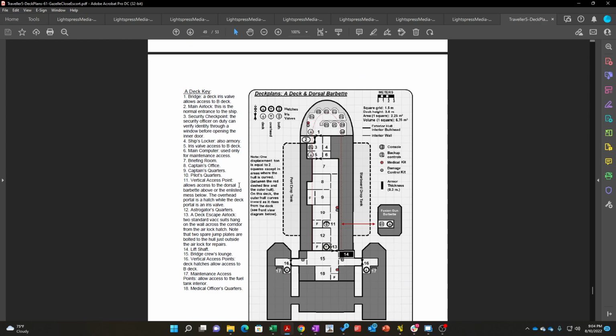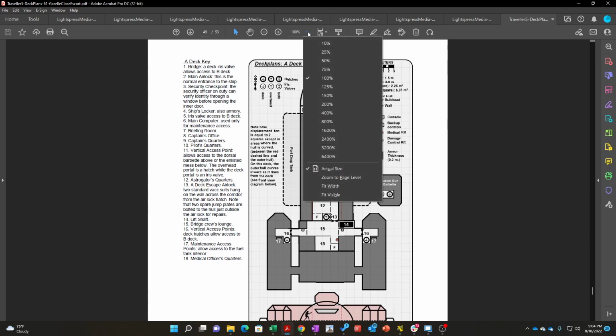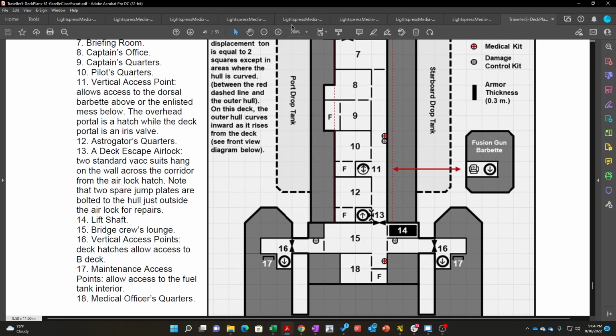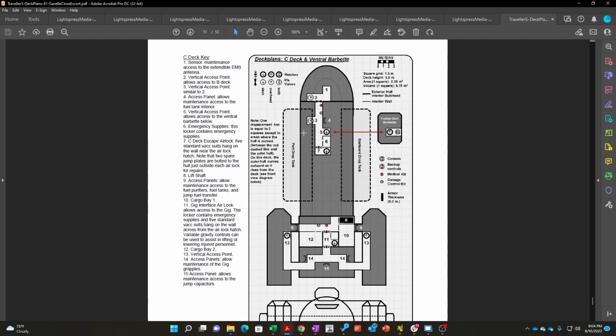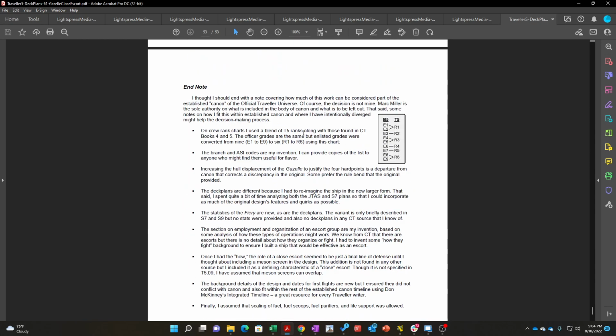Pretty much the same. Yeah, I'm already at 100%, so this will be tough. I'll have to blow this one up if I want to use it as a... Oh, it blows up okay. So it could be. I mean, if there was a boarding action, but that may not happen. Deck plans, etc. Okay. I used a blended T5 along with CT books. Yeah, Classic Traveller.